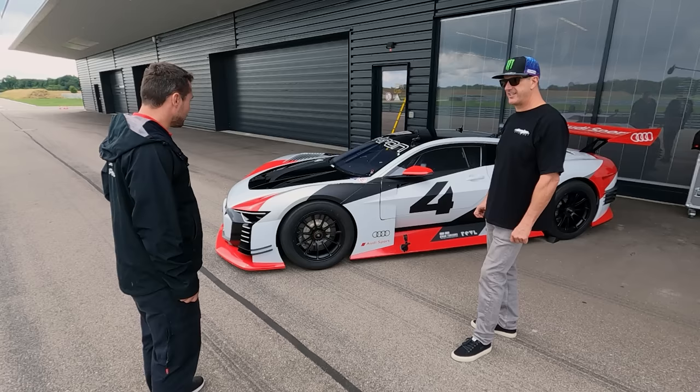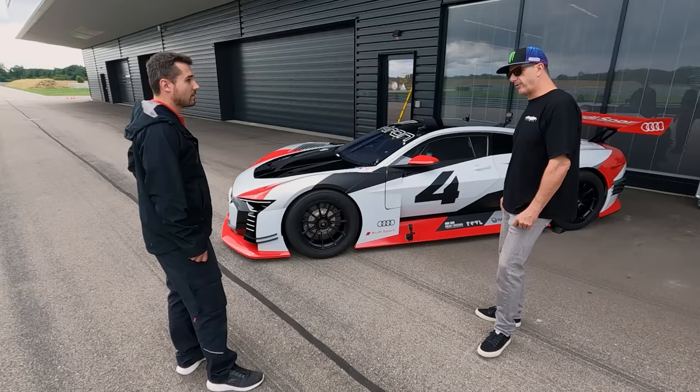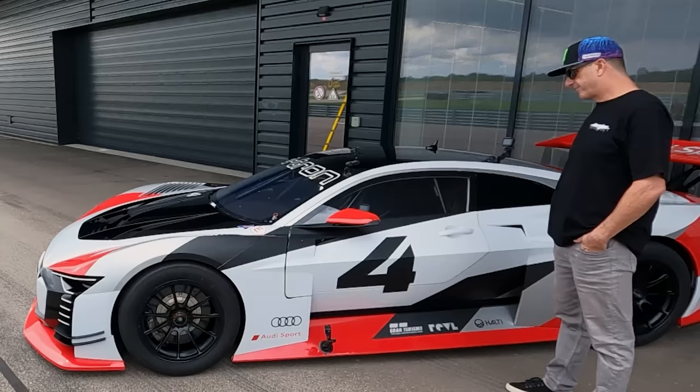So we have 815 horsepower, 990 newton meters. Motor in front and back? One in front and two in back. Two in back? Yeah. Oversteer. Yeah, I like that. He told us he can't drift it. We can try it though, right?